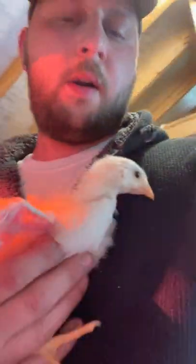So if you look from that one to that one, you can see just how much more feathered out they are. And it's because these guys put all of their protein and their growth into feathering out and growing like a normal animal would, whereas the meat chickens are actually bred to put their protein mostly to meat production. So we got a few chunkies in there, but we're working on that.